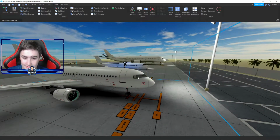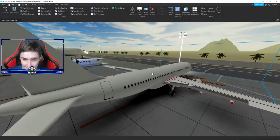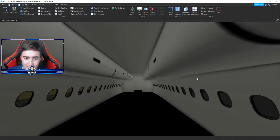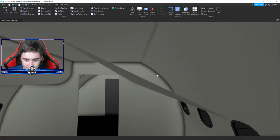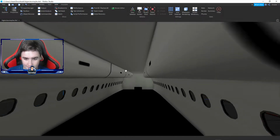There are so many details and decals around the plane on the outside of it, as you guys can see. And then going inside, the interior is definitely not the best. It is good, but again, I've seen better. The overhead bins are literally just mesh decals, and they're really low quality if you zoom into them, but that's just something on Roblox's side.